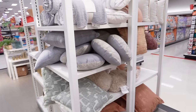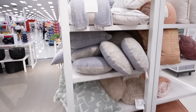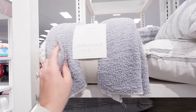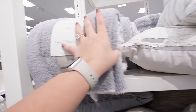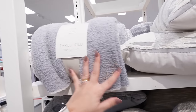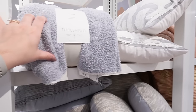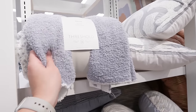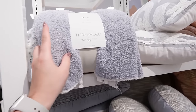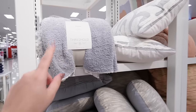Then over here, we have seen most of these pillows. I did a whole video on this collection, but this reversible chenille throw is so soft. I wonder what the pattern is like. It kind of just has a heathered look to it. I'm actually gonna show you my favorite chenille throw that you can get here at Target. So we're gonna head over and look at that, but this is just so soft. So if you love that barefoot dreams feeling, but you don't want the price tag, this would be a good option, or the one I'm about to show you.